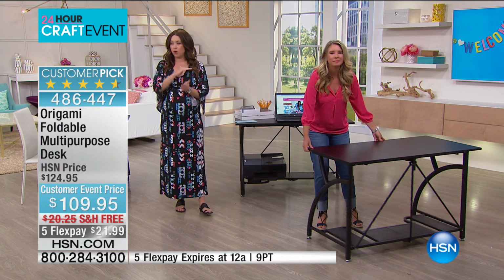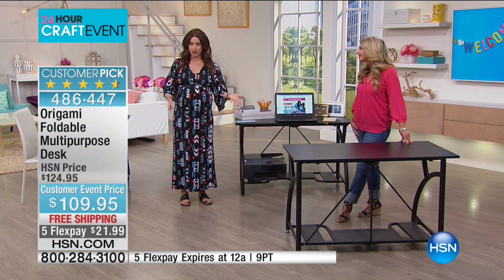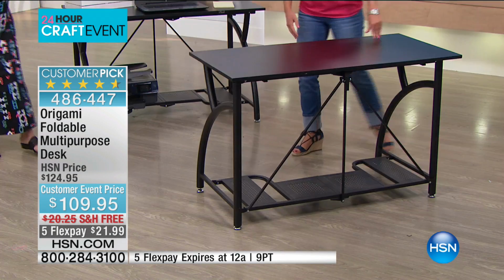Let's show you again, you are never committed to giving up a whole bunch of space when you get Origami home. Because if for some reason you don't want to use it, if you're only taking it out when you're crafting, or you're moving, or you have company coming, show us how easy it is. Yeah, let me show you again.